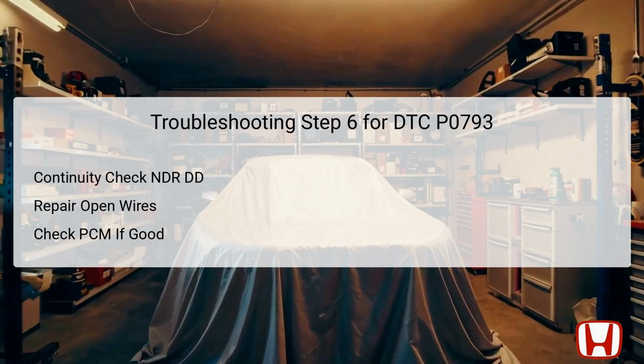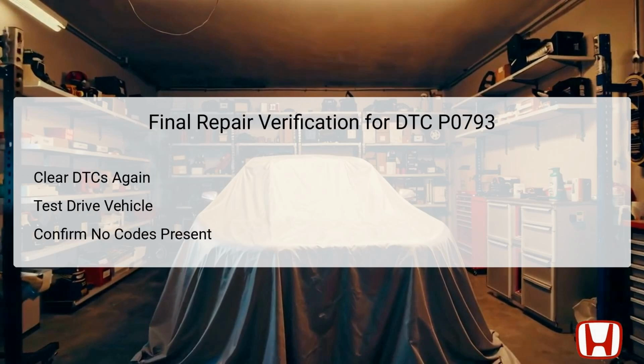If this test is successful, checking for any authorized service bulletins or further information related to DTCs is prudent. Should the continuity check fail, it indicates an open wire situation that needs repair to ensure proper communication between the sensor and the PCM. After addressing the issues causing DTC P0793, it's vital to perform a final repair verification to confirm that the errors have been resolved.